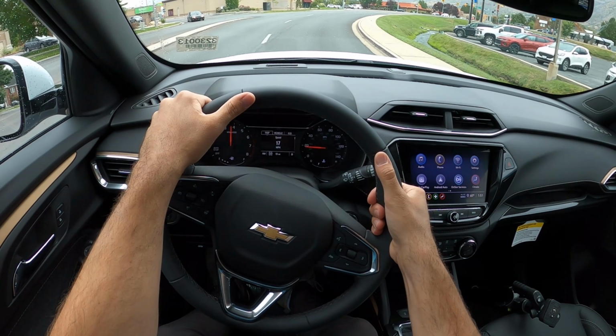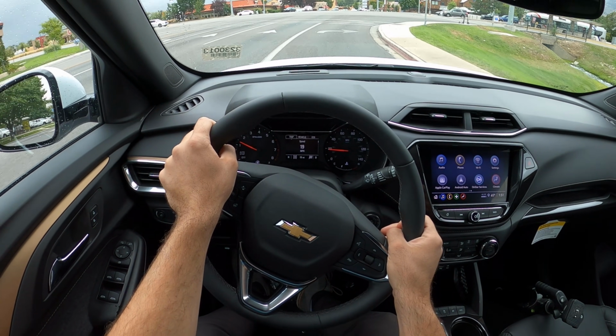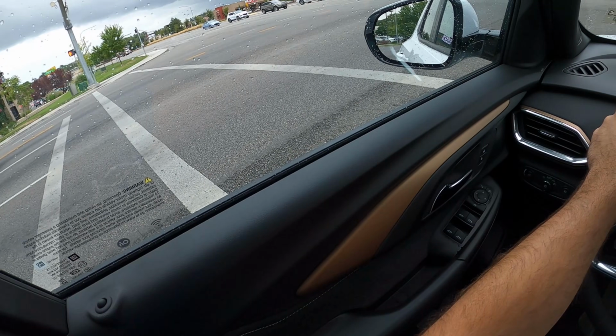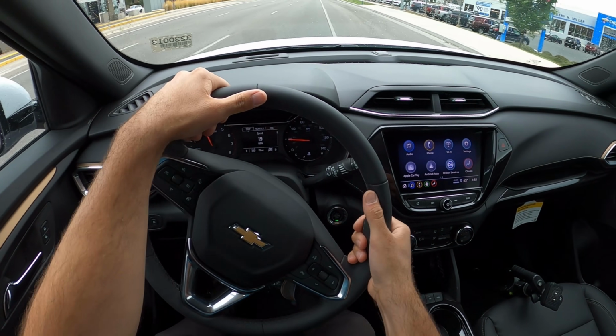oh yeah, that turbocharged engine's got some punch. Pop it into sport mode. Yeah, I forgot how well these drive actually. I know a lot of people are not going to be too excited about a turbocharged 3-cylinder, but you know what? Don't knock it till you try it. That's all I've got to say.